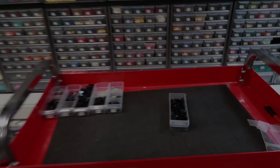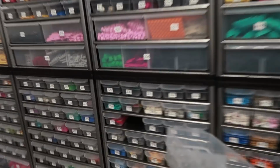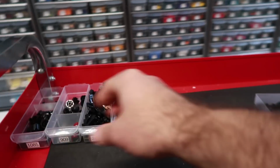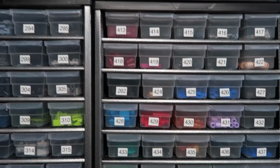Gotta get up. All right, so I have not found the missing drawer yet. So this is all I have left to put away. Let's see if we can find it. I haven't checked. 340 goes through it there. 423. Yep. There it is. 262 is in 423. So now I gotta go to my computer and fix that because they won't fit in there anymore.